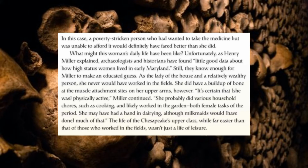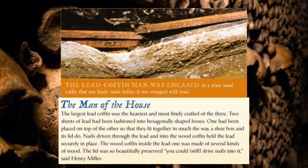She probably did various household chores, such as cooking, and lightly worked in the garden, both female tasks of the period. She may have had a hand in dairying, although milkmaids would have done much of that. The life of the Chesapeake's upper class, while far easier than those who worked in the fields, wasn't just a life of leisure. The man of the house.